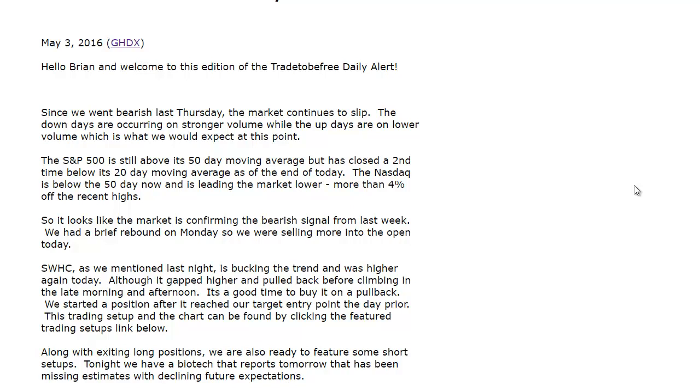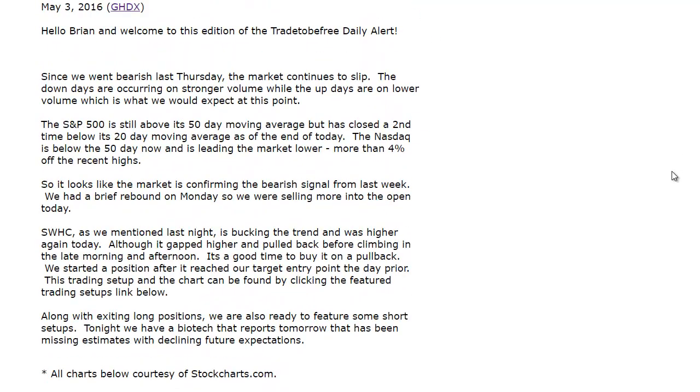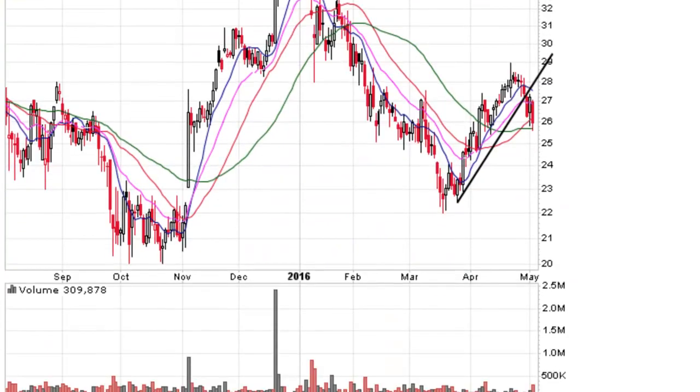So that was one of the factors we looked at as well. But I also want to show you this other setup. This is GHDX. Now with this one, this was also breaking an uptrend support, closing below key moving averages, showing a lot of weakness here. Now with this one, we said that it was having earnings, the earnings release was coming out the next day.